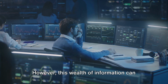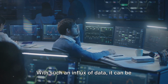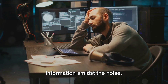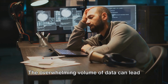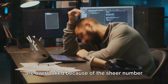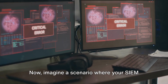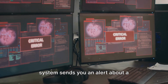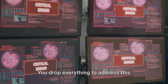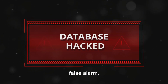However, this wealth of information can be a double-edged sword. With such an influx of data, it can be challenging to identify the relevant information amidst the noise. The overwhelming volume of data can lead to alert fatigue, where critical alerts are overlooked because of the sheer number of notifications generated. Now, imagine a scenario where your SIEM system sends you an alert about a potential security threat. You drop everything to address this imminent danger, only to find out it was a false alarm.